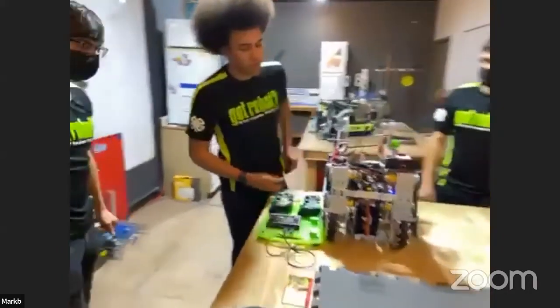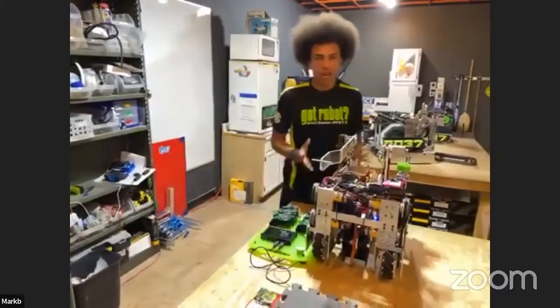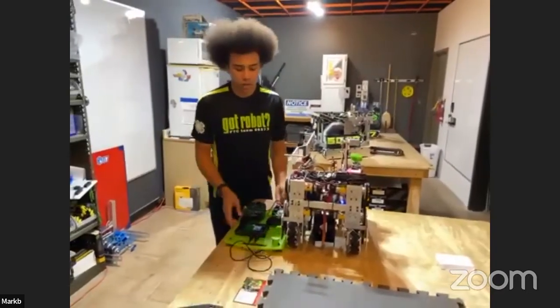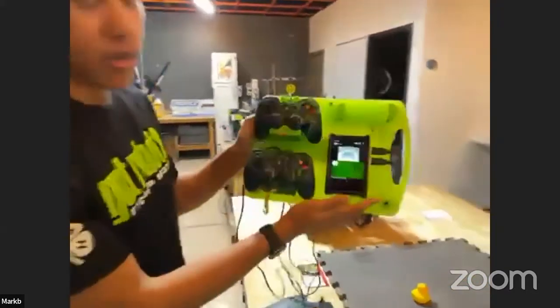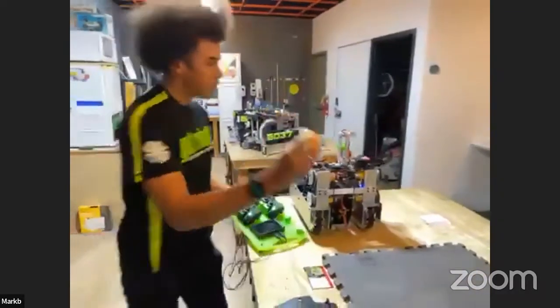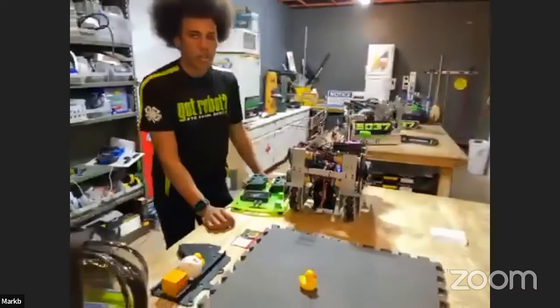Okay. So talk a little bit more about autonomous. I'll run you through what a basic autonomous looks like. The robot starts off with its vision data. Here, I have a representation of it. Right now, it is looking at this duck. It's trying to find how this duck is placed and where it is on the field.